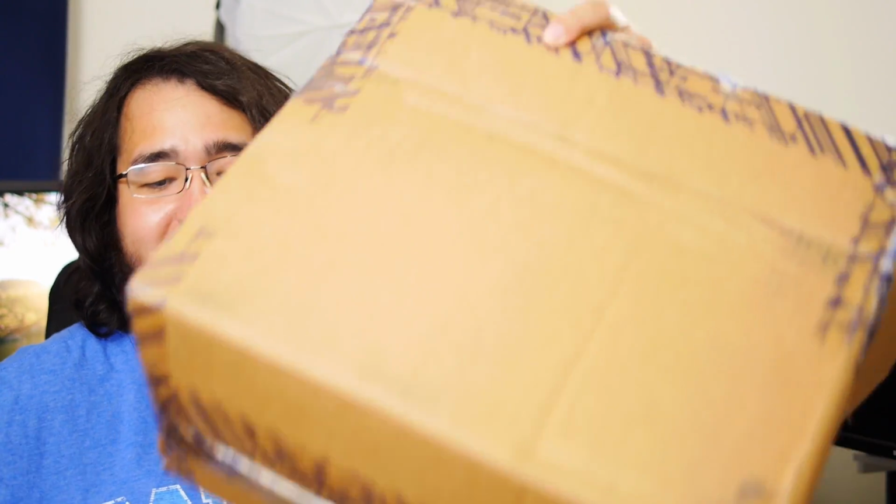Okay, so this is just a big box within this box. Is this it? Is there anything else? All right, so this big box just turned into this box, and within this box we'll see what I want to share with you guys. Oh, the seal's already broken. Okay, I guess someone already opened this to make sure, or I guess they didn't really package it, but this is basically what I got.